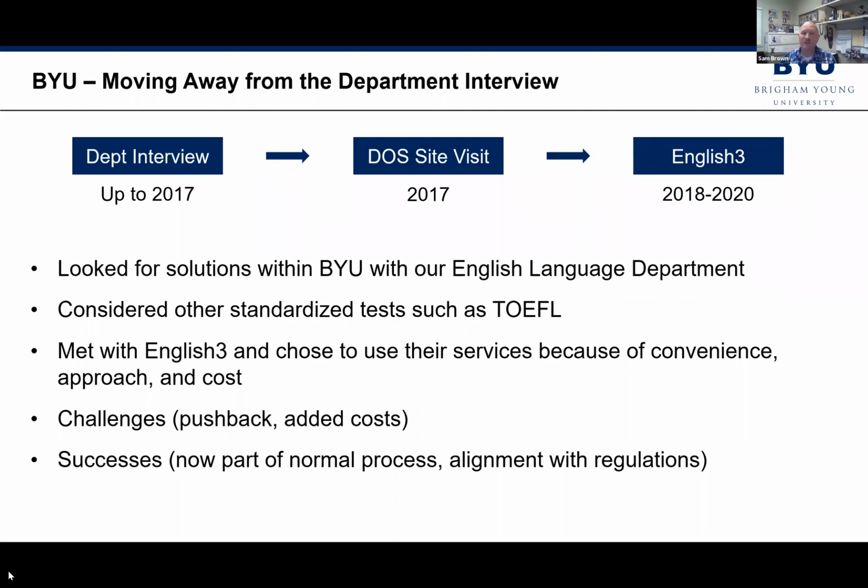We also feel that we are far safer with the alignment in the regulations, having a standardized option for these scholars to use and not doing it subjectively across all of our campus. And so we're pleased with the direction it's gone, but it has taken a little while for us to get there.